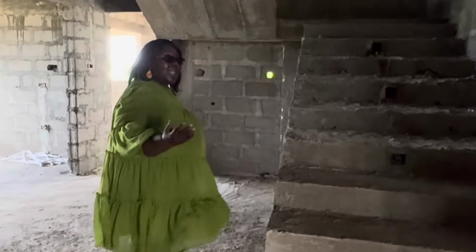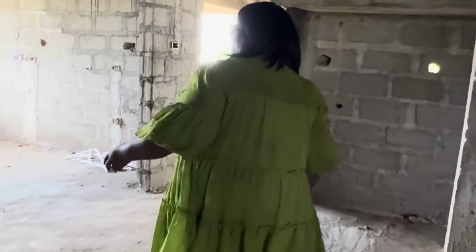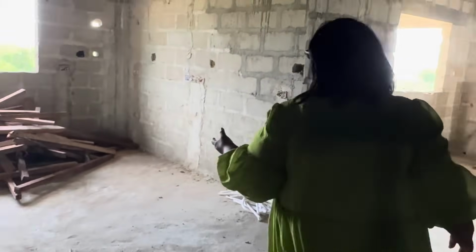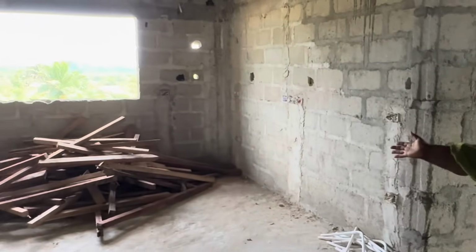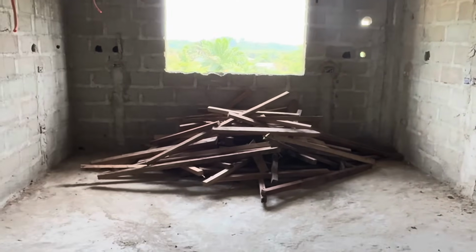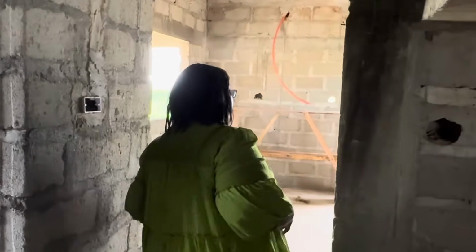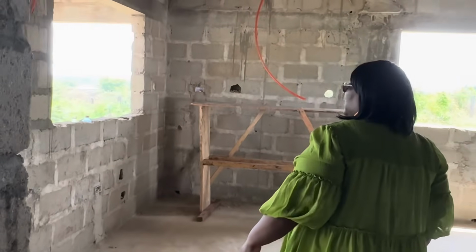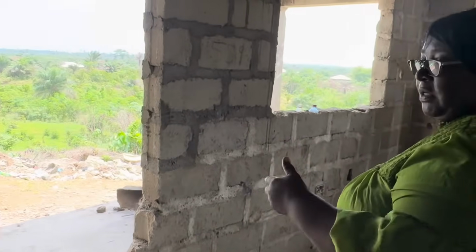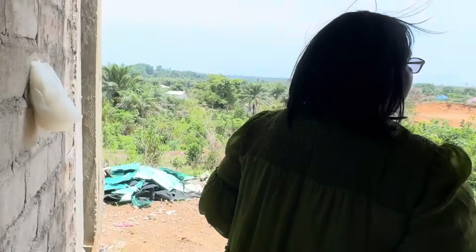So we're gonna continue now. Under the staircase here, it looks like probably something that would maybe be a dining room. I'm not sure, I'm just guessing. Dining room right here, maybe. Big windows here again. Let's come this way. And over that way, this over here is like a small porch area.